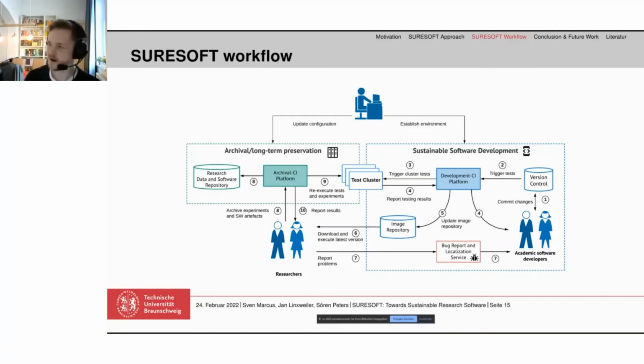And if we want to archive some experiment, we need a dedicated publication and archiving platform. And in our case, we want this platform to be connected to a continuous integration service as well. And this continuous integration service is supposed to rerun the experiments you want to archive and ensure that the data is reproducible. And only then we are going to archive this software. So I told you this is the workflow we hope to end up with at the end of the project.